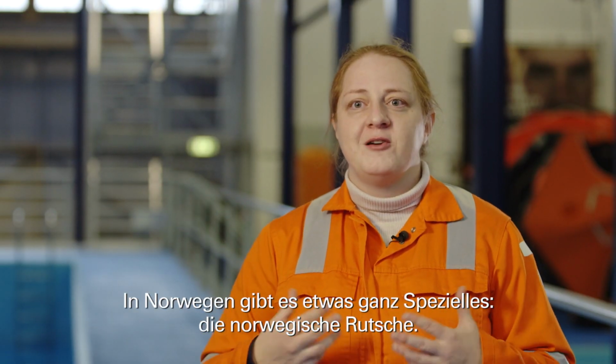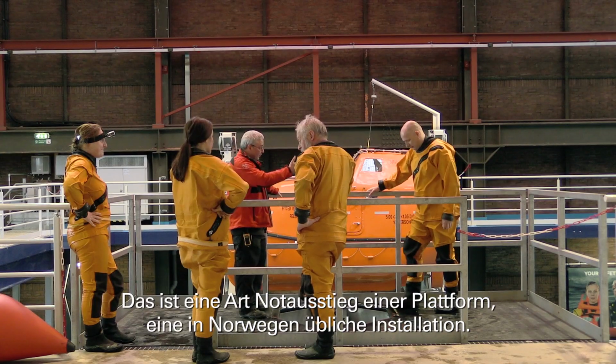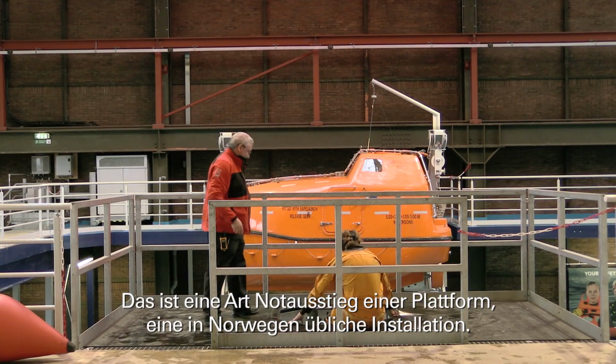When you go to Norway, there's something very special to Norway, and that's the Norwegian chute. It's a way of escaping off a platform. And this is very, very common in Norway.